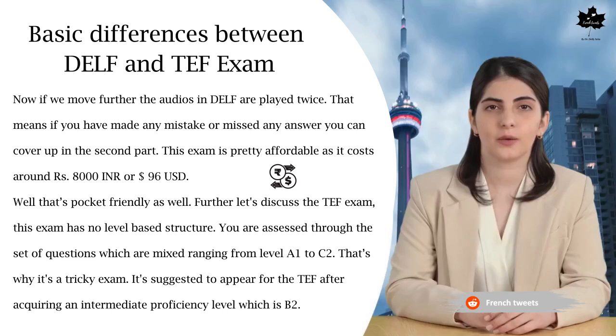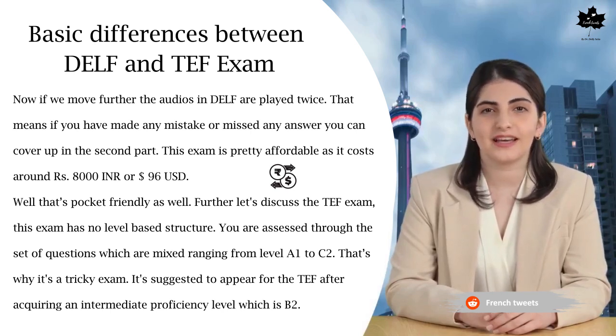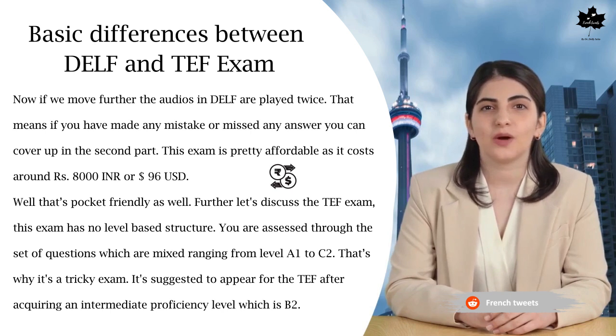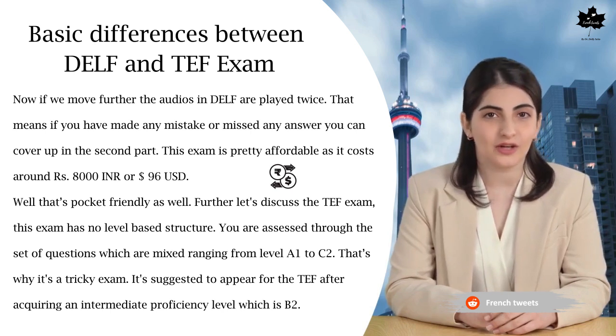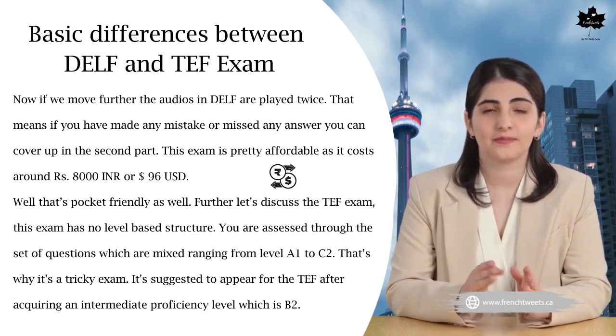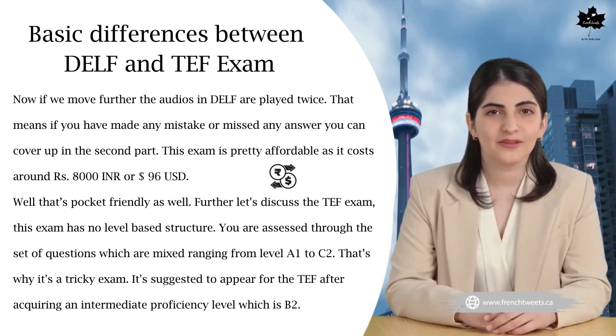Further, let's discuss the TEF exam. This exam has no level-based structure. You are assessed through a set of questions which are mixed, ranging from level A1 to C2. That's why it's a tricky exam. It's suggested to appear for the TEF after acquiring an intermediate proficiency level, which is B2.